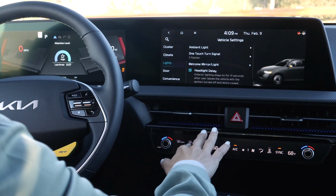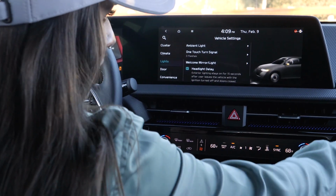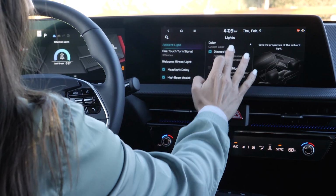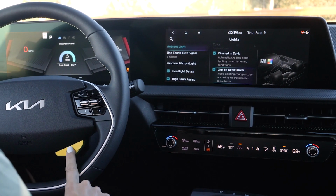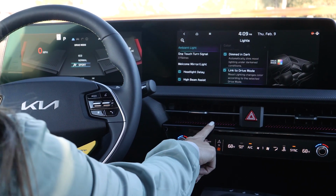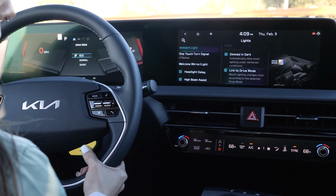You have really awesome ambient lighting that you can see here right across the dash. It's also in your doors as well. So this is super cool to change. You can have it be linked to your drive mode. Currently in GT mode, it's green, it coordinates with that. If I go into normal, it's a deep blue. Sport, it turns red, and then eco will be a lighter blue color.